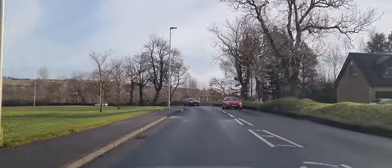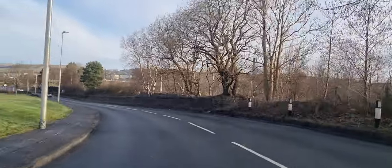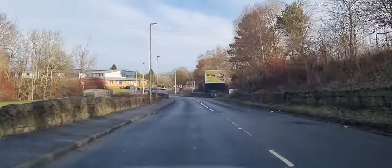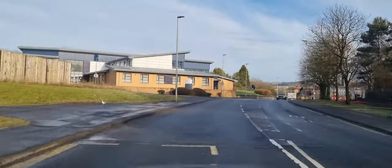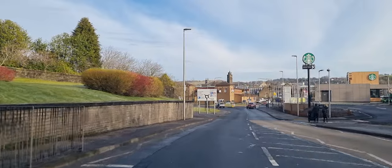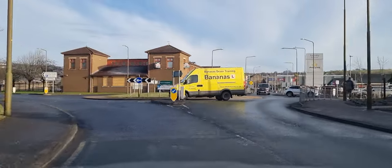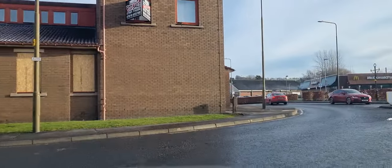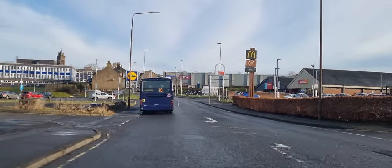Anyway, we're on Whitburn Road, as I said. We'll take a slow drive through. This is us just approaching Bathgate. That's us. Bathgate Primary Care Centre to my left. McDonald's, Iceland, Lidl. Just got a B&M out here.